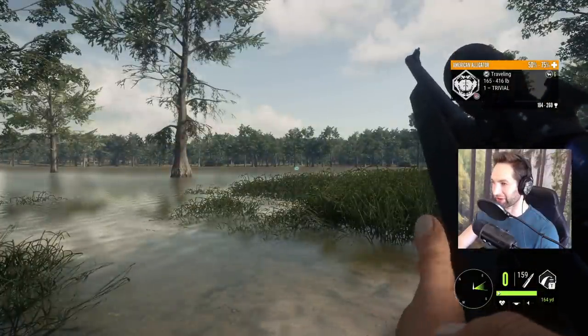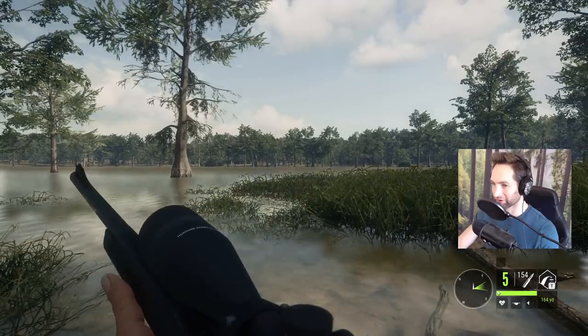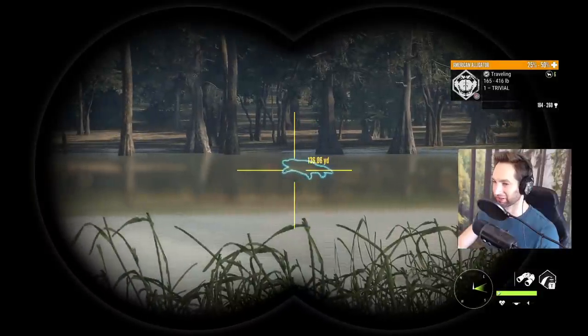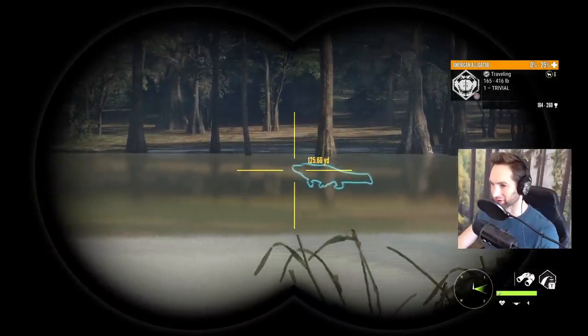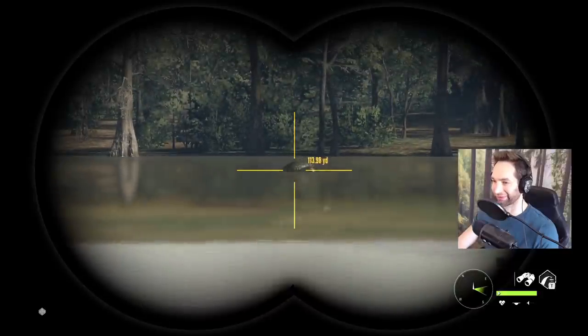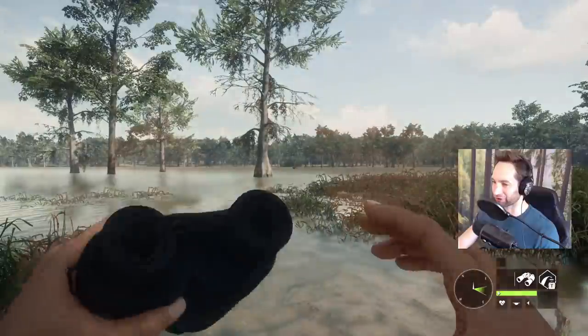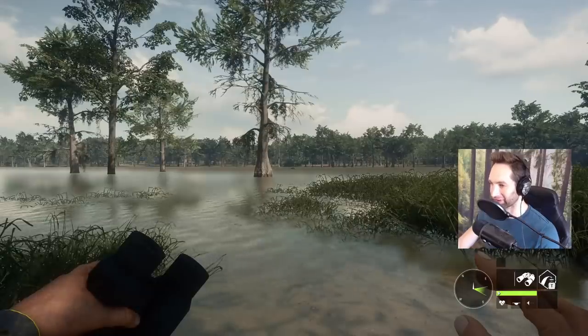Yeah, we definitely got a vital hit because the percentage is going down slowly. Now let's keep an eye on her. There she is right there. 25%. And any second now, she's going to flip over. Watch. And there we go. All right, guys. So now you know. That's some pretty incredible news. If you're trying to hunt a gator, the alligators will float back up to the top of the surface. And you'll be able to retrieve them.